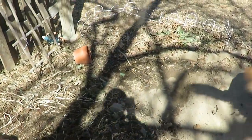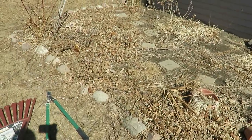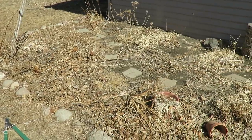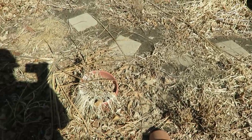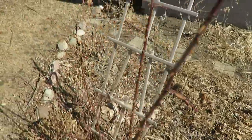So let me just show you around my garden here a little bit. So here's kind of my cottage style garden. I need to trim back my roses. I should do this in the fall, but I didn't get to it. I also realized I overplanted, so I'm going to have to separate some things out. Yeah, there's my shadow, guys. And move things around a little bit.